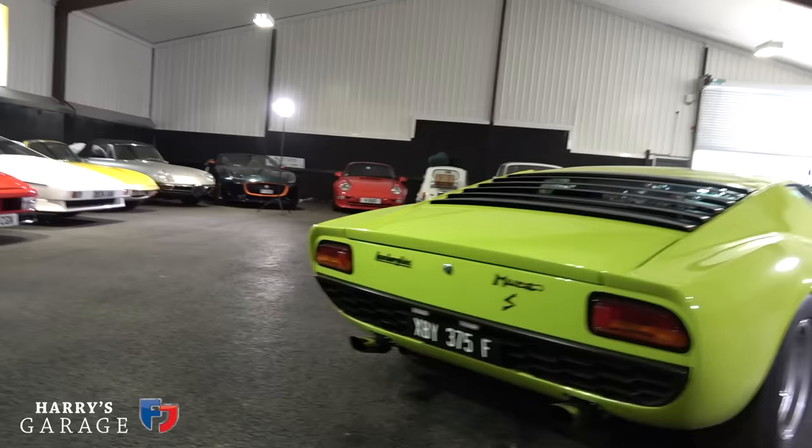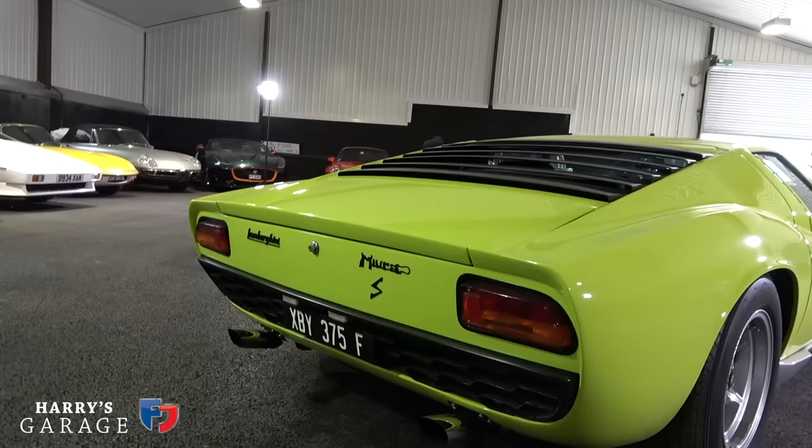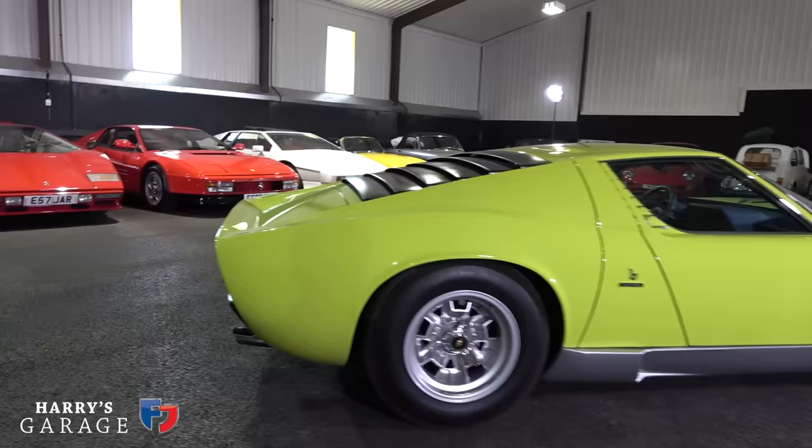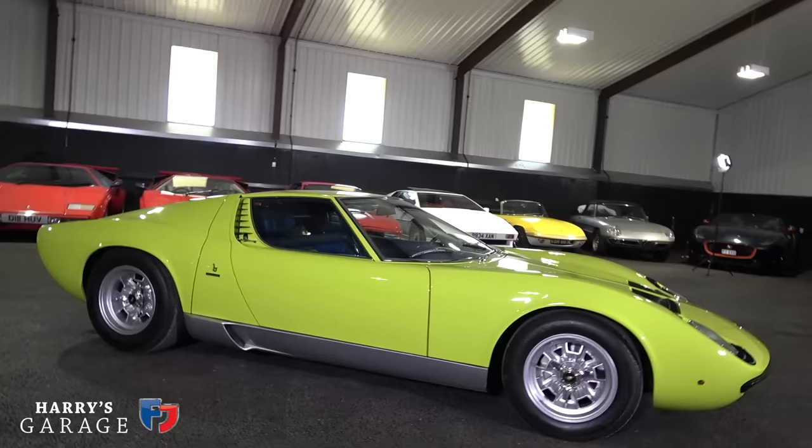But anyway, this is an S, pure design, purer design I think than the SV that lost the eyelashes, and the lovely stylized badging and that S badge on the rear. Lamborghini had such flair, and this is a standard color. This is the color this car left the factory in 1968. It's called a Verde, which is just green. You'd think they'd give it a really special name, but no, it's just green. They did orange as well, but if I had a Miura, I'd be highly tempted to have it in this color.